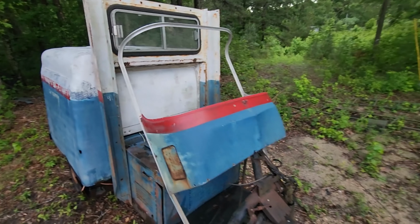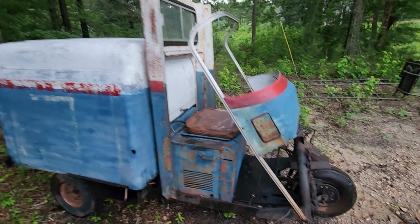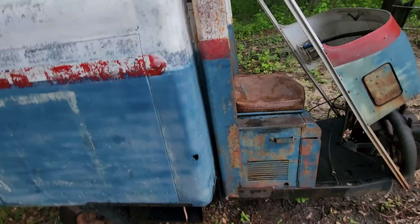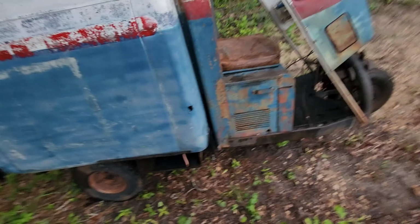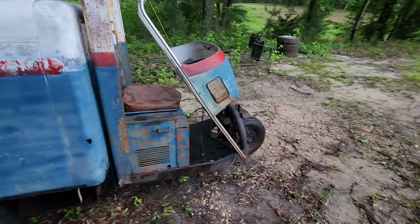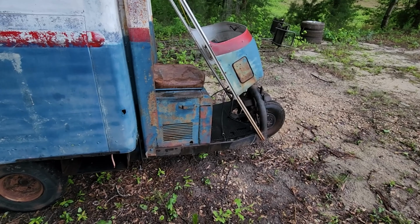This thing's pretty freaking cool though. So it's an air-cooled 2-cylinder motor. It's a fiberglass shell. Obviously you can see holes. There's a few holes. Luckily it's fiberglass. That's an easy fix. I'm not real good with fiberglass, but I'm definitely willing to give it a shot. The motor is all complete and it looks like it's all there.